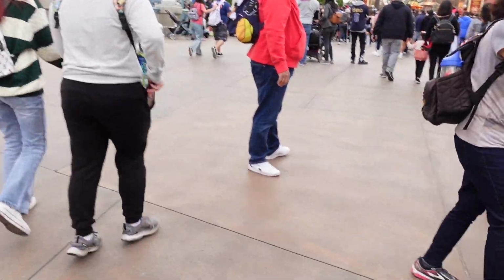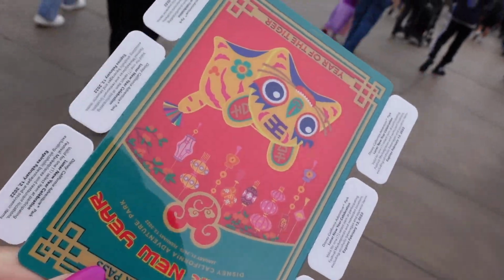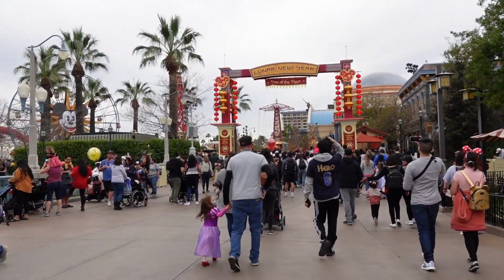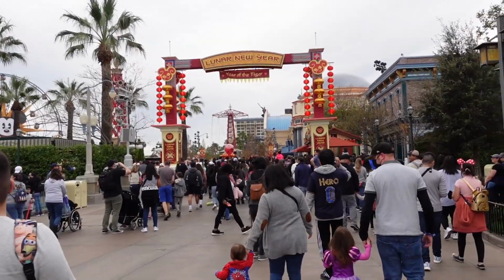We got our, what do you call this? Oh, it's upside down, but we got our Lunar New Year Sip and Savor Pass. We're gonna go check out some of the food. The cast member told us it's about an hour wait for food, so I don't know. We'll see. Year of the Tiger.